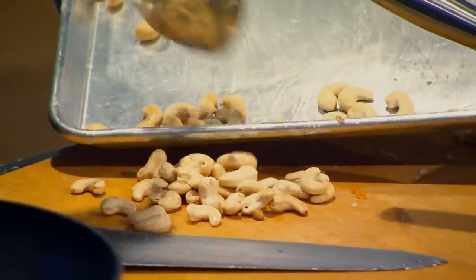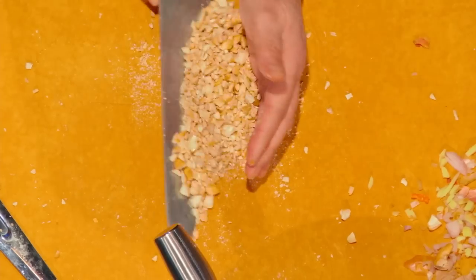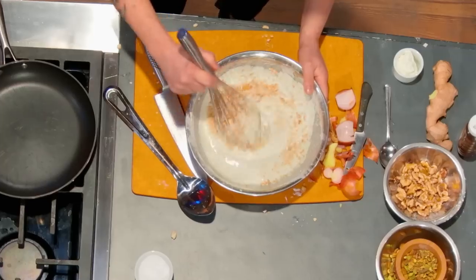Not super roasty. If I roasted them too much, they may get a little bitter. Chef Jill is in a wheelhouse right now. She's gonna be really hard to beat. All right, Chef, how's it going?